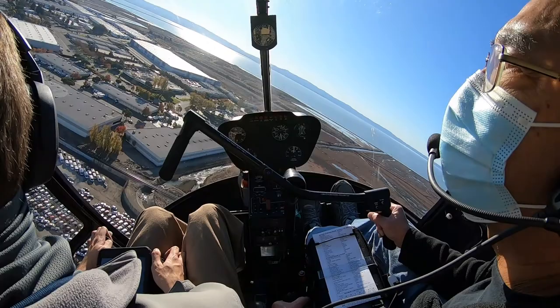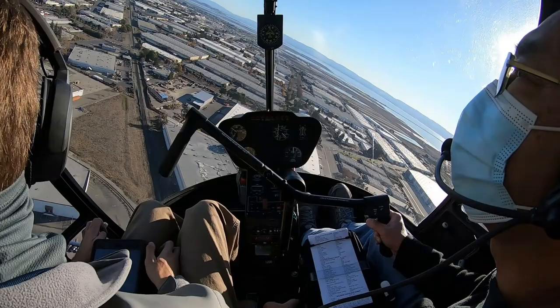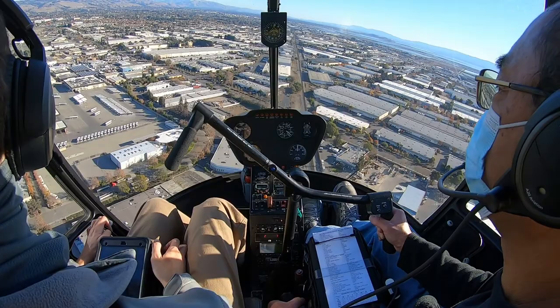Cluster 498, runway 28 left, clear for the option. Clear for the option, 28 left, 498. Point up 300, tell spot Charlie, clear to land. Clear to land. 290 tail, spot Charlie.